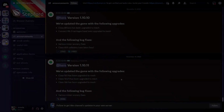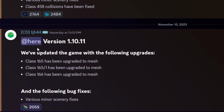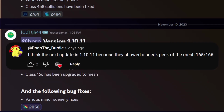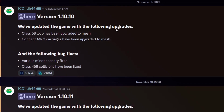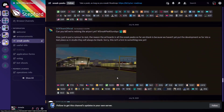Another update? The last update was exactly a week ago, and now another one has arrived, which is version 1.10.11. You were right, though the birdie gave this user a clap. That was awkward. Anyway, let's continue. So the update was released a week after the last update. Does this mean we're gonna have weekly updates, like the ones on Sneak Peek Sundays?